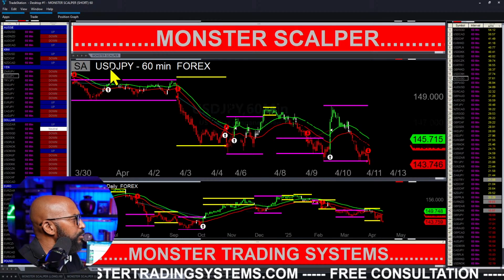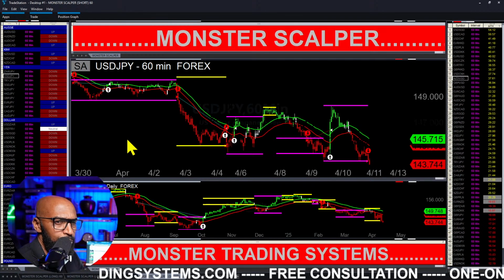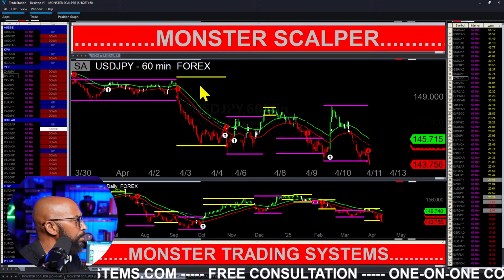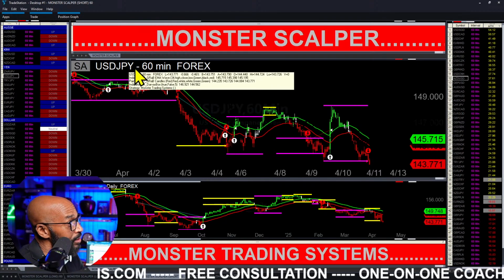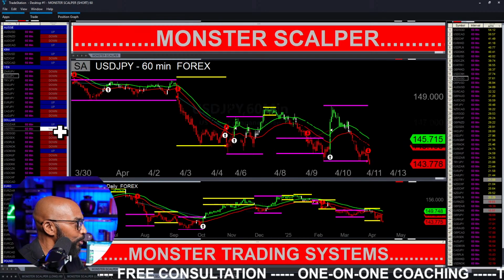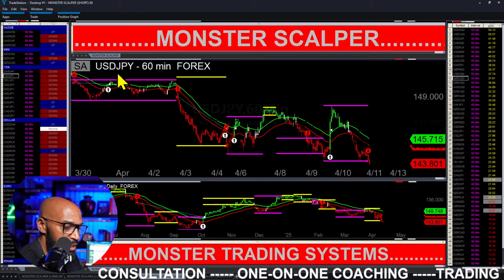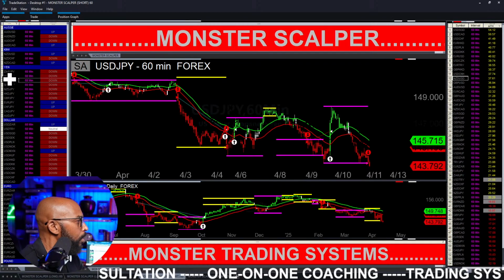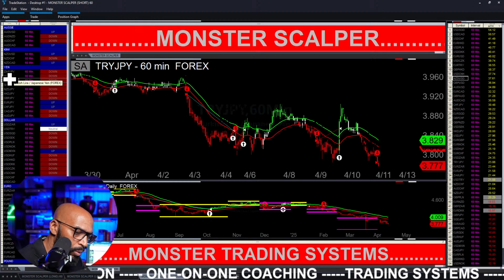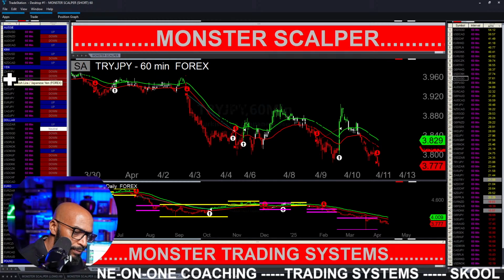All right, and be careful with the dollar pairs. I'm saying be careful so often nowadays, right? Because in this case, both the yen and the dollar pairs are moving lower. So hopefully you get some good direction out of this. USD JPY short on the 60. All right, TRY JPY short 60. So find your spot there.